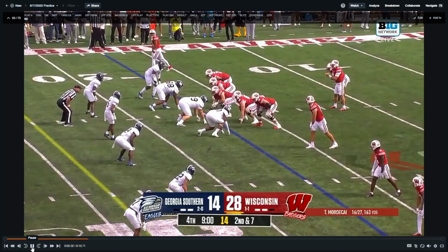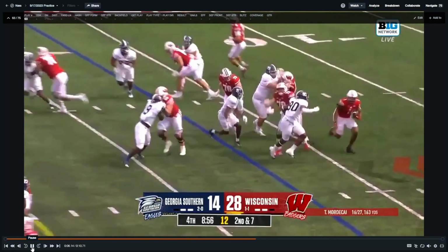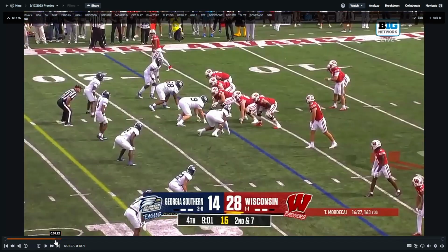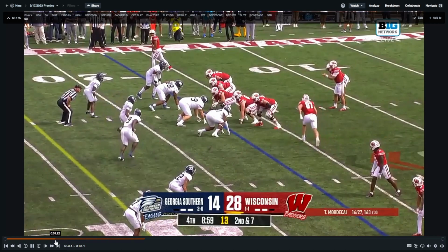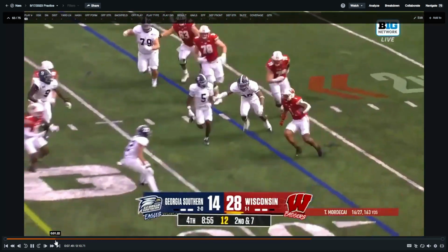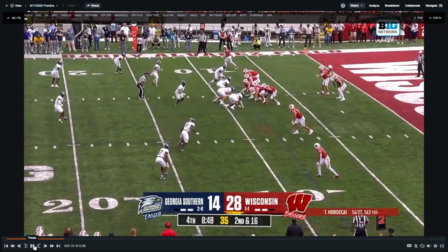Okay, 3x1, offset weak. Motion, split flow. Okay, Ches does a good job bouncing it outside. Jack Nelson does a good job of holding right here and causing this nice little gain to be pushed back. Moving on, second and 16.